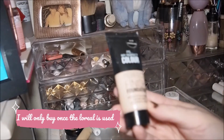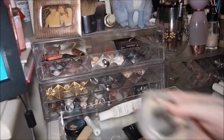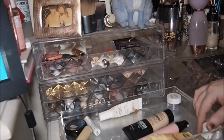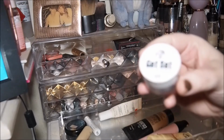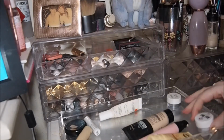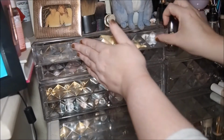This is my Project Pan foundation, so that stays in. Project Pan powder, we all know the score there, that stays in. And then this is my only primer I'm using at the moment. Well, it's an eye base, so it's W7 Get Set, and we're getting through it, guys. So I'll need to buy eye primer very, very soon. So that's the first drawer done with.